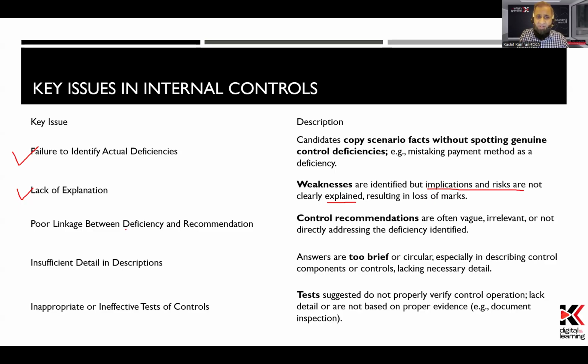Poor linkage between deficiency and recommendation. You need to give a recommendation which addresses the deficiency. At times, your deficiency is different and your recommendation is not even addressing that deficiency. Try to think about what the deficiency was and then address that deficiency through a very proper recommendation. Your recommendation should overcome the deficiency. Your recommendation should address the deficiency rather than you writing a strange recommendation which does not address the deficiency you have written in the very first column.